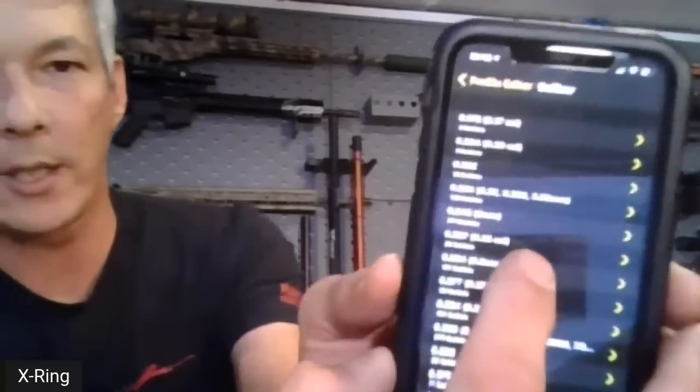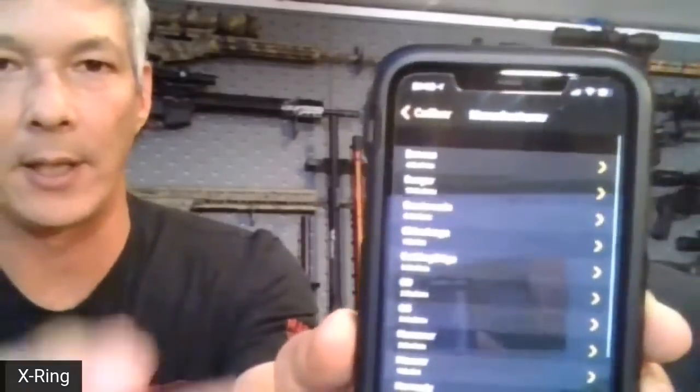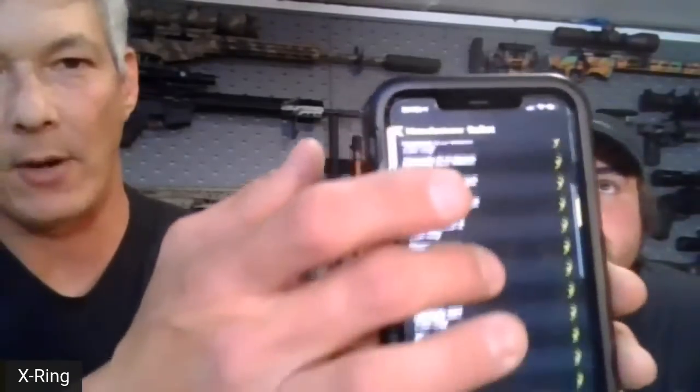Now, we got to tell it what diameter it is. So that's on you to actually know that, okay? You know, is it a 264? Is it a 243? So right there, 264. It's already populated. 264, 6.5 millimeter. And then now you get to choose all the different manufacturers. In this case, we're going to choose Hornady. So we're going to go Hornady 20 bullets. And then now you have all the list of the Hornady bullets in 6.5. We're going to go ahead and choose the ELD match.